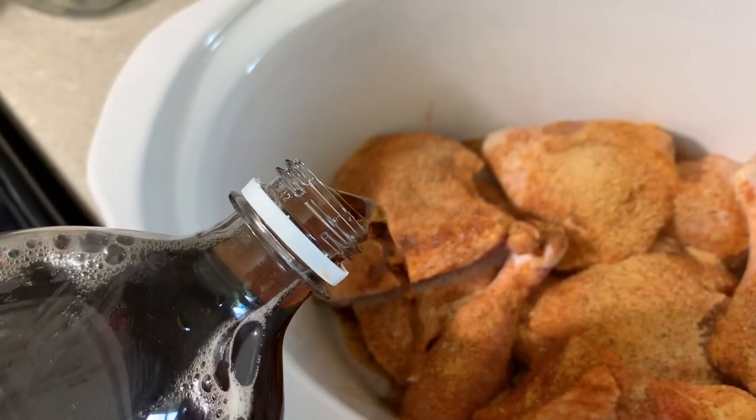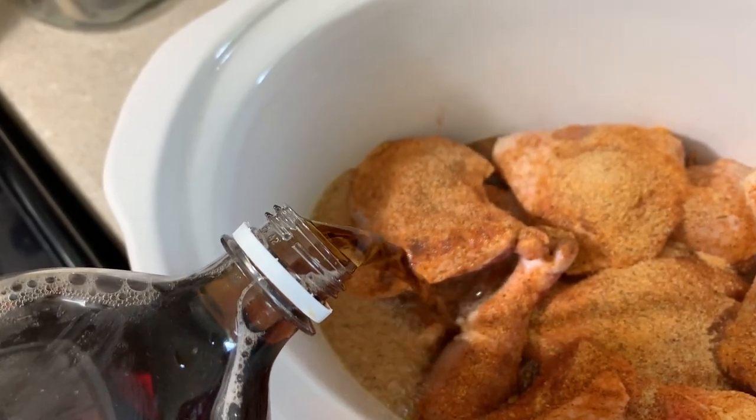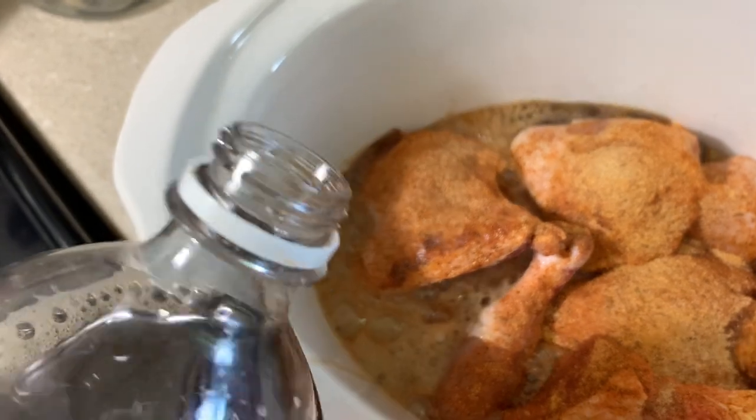So once I got my chicken all seasoned up, I'm adding in some of this Mug root beer. I don't know that the root beer actually gives any flavor to the chicken. I think it just kind of helps make it tender.